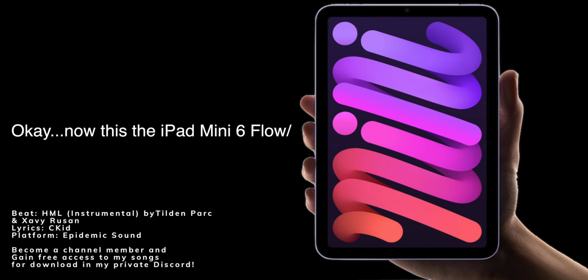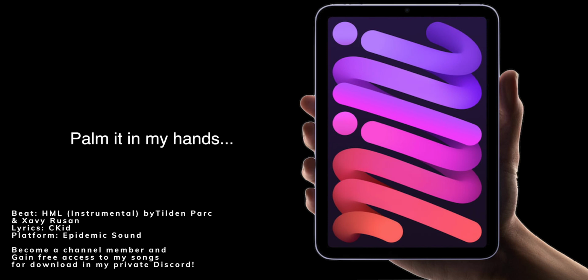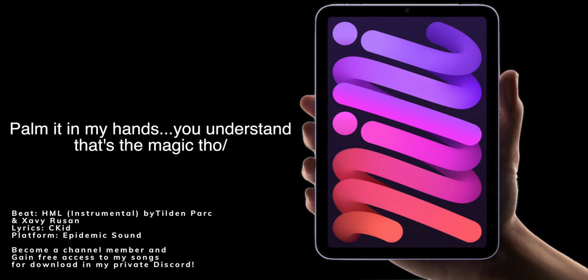Okay, now this the iPad mini 6 flow. Apple taking chances, rolling dices, and they pass and go. Palm it in my hands, palm it in my hands. You understand? That's the magic though.